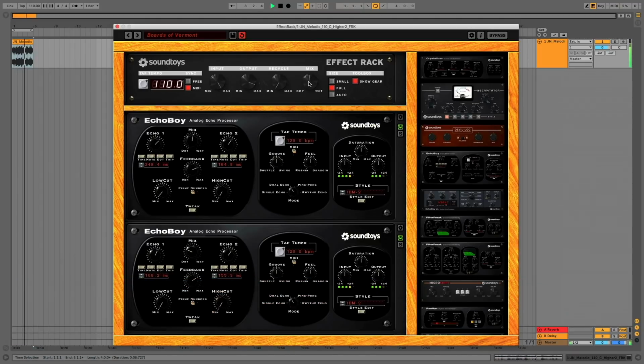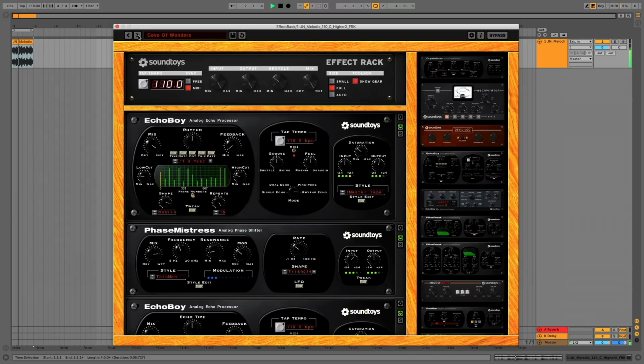Soundtoys 5 contains some of the most beloved analog style effects on the planet, as well as a rack to tie them all together in a chain. Classics and favourites like Echo Boy, Little AlterBoy, Filter Freak, and of course the mighty Decapitator are all included.